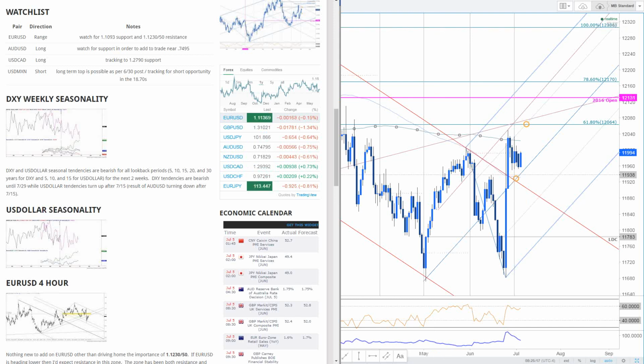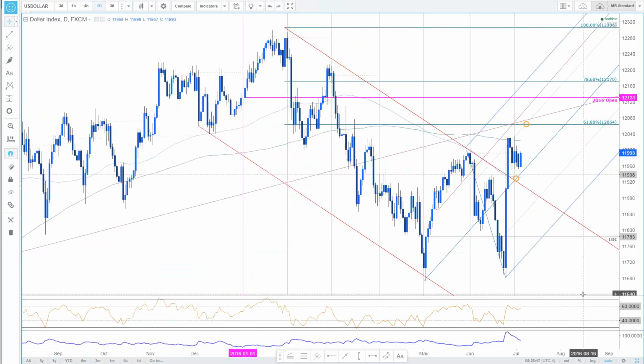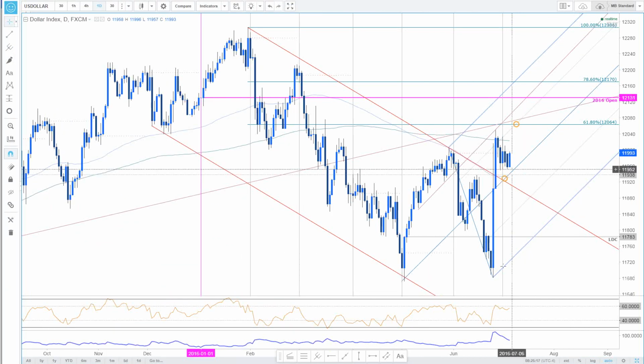All right, so keep that in mind as far as the dollar index is concerned. Any questions on this before we move off? Could see a little bit more of a rally here, looking for short triggers as we head into that 200-day moving average, the monthly open, key resistance and bearish invalidation, 12,064.